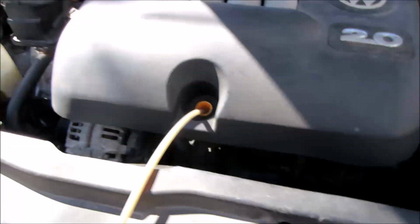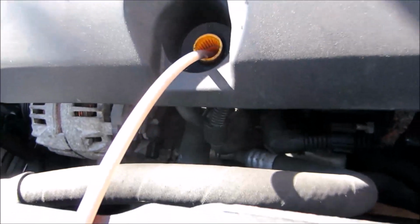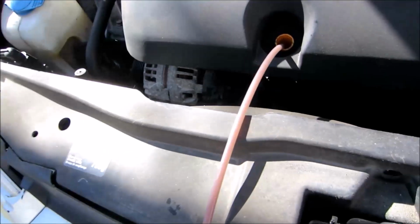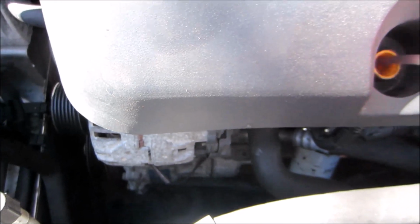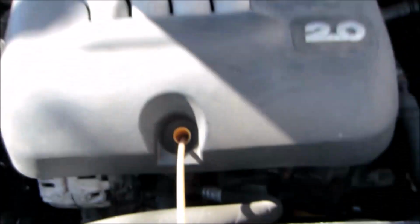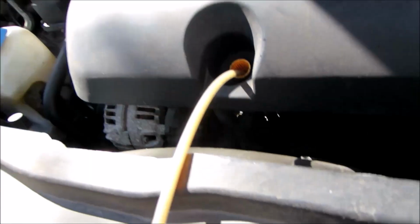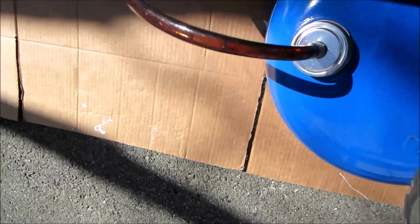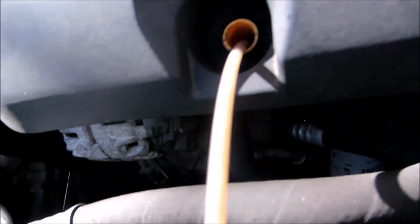So we're going to pump it up again, see if we can get some more out. When you start to hear a gurgling noise, you can see air bubbles in the line down here too. That gurgling noise generally means that you're out of oil and you've pumped out pretty much everything you're going to get. And you can see all the air coming up as we empty out this line. Pretty much just getting air bubbles here.